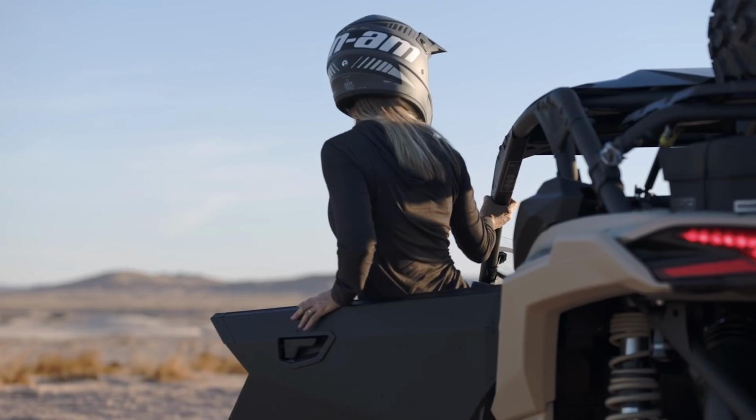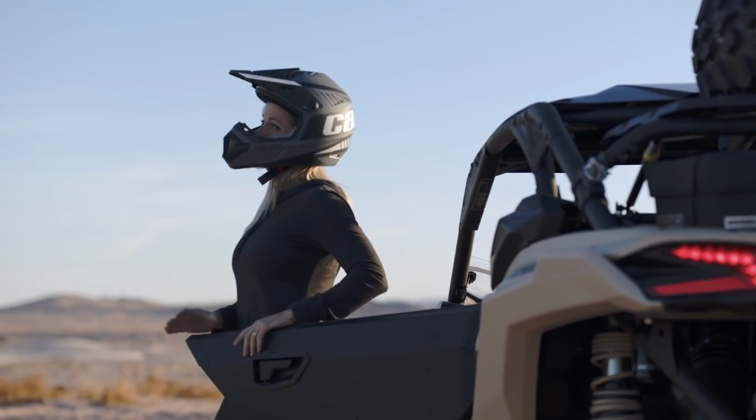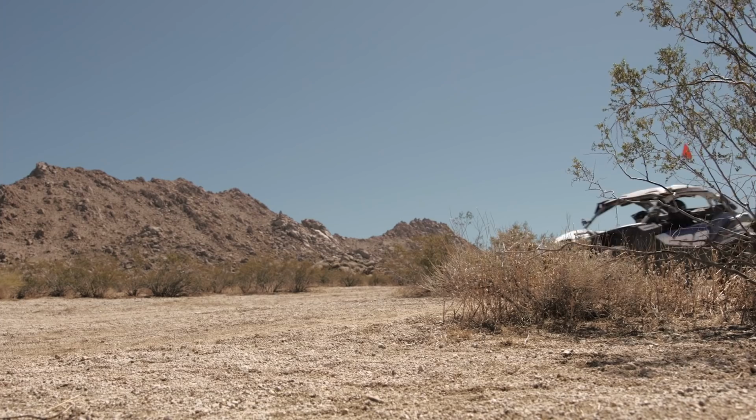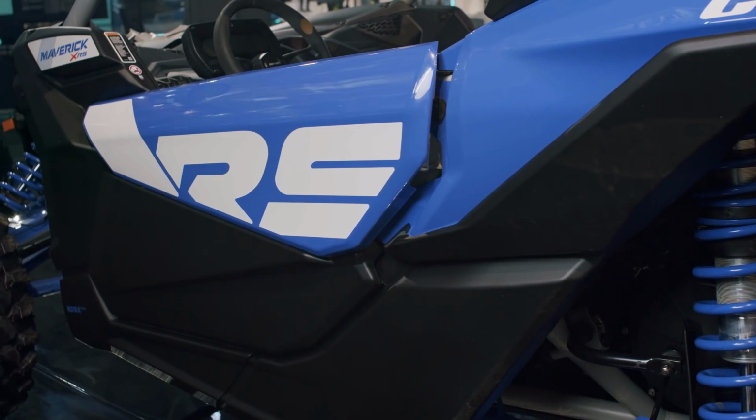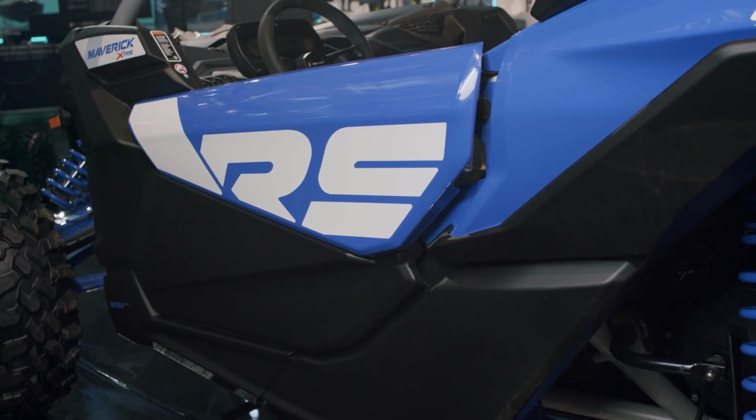A nice update to these doors for model year 22 is the smooth black finish that will make it easier to wrap the doors for a customized look. Lower door panels are also a great option, as they add protection as well as help keep out a lot of the dust and debris we know you're going to get into out there.